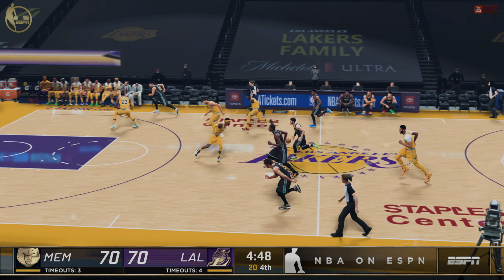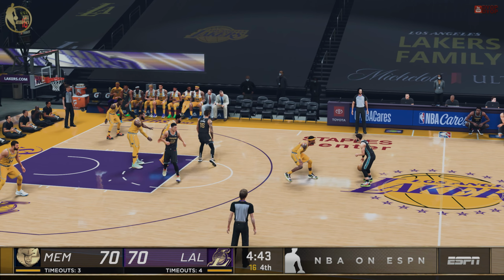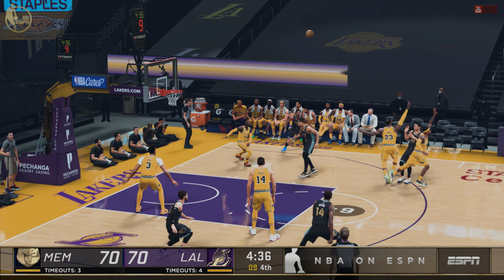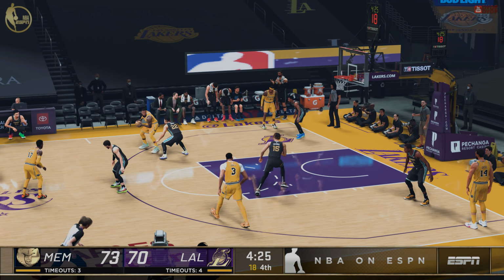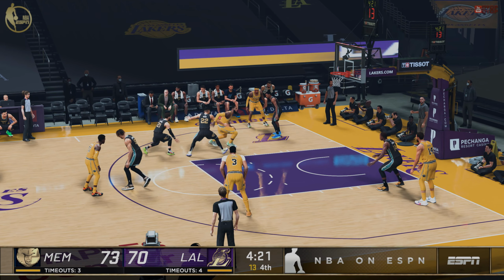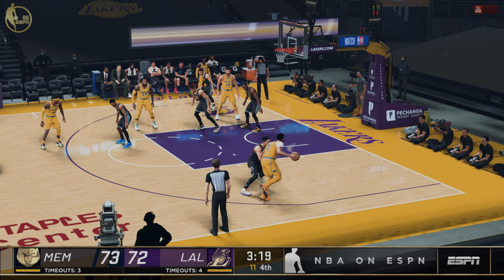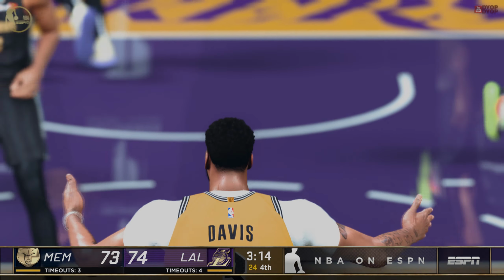For Memphis, they've gone 5 of 7 from the field since the beginning of the 4th. Strong work at that end of the floor. Bain, and again, it's the Grizzlies from deep. Guys, they're looking for a way to score here. Yeah, they've had a tough time taking the lid off. Here's LeBron, and the shot goes down. A floater, and the layup is good. Davis has got 4 points now in the quarter.